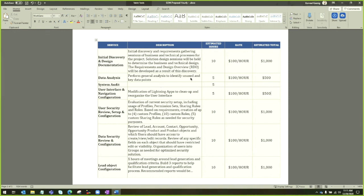Data analysis. This is part of the system audit, really. But yeah, I would consider it part of it, but let's keep it separate. I like it. I think 5 hours is fair. That'll allow you to do a really good job of running reports on different objects and just seeing which fields are populated and not.